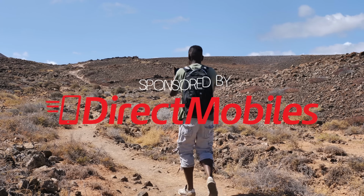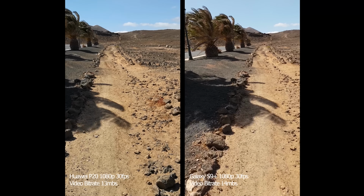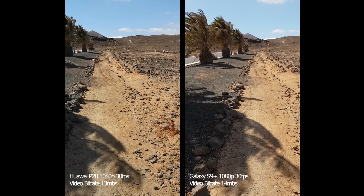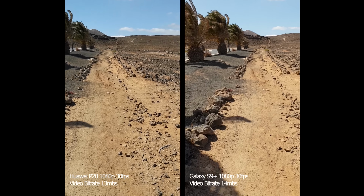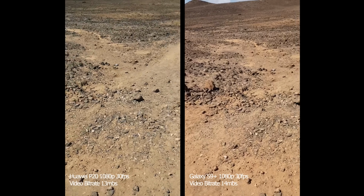Right, first of all, apologies for the sound in that last piece. I'm in Lanzarote and it truly is the windiest place I've ever been to. But anyway, here we have the Huawei P20 versus the Samsung Galaxy S9 Plus, and this is going to be a straight comparison between the two cameras on these flagships.